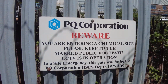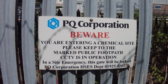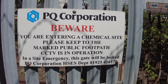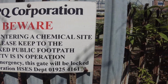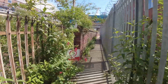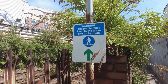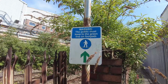Says, beware, you are entering a chemical site, please keep to the marked public footpath, CCTV is in operation. In a site emergency, this gate will be locked. So we'll take you through. Again, a sign there. Warning, the public must keep to the green line on footpath.